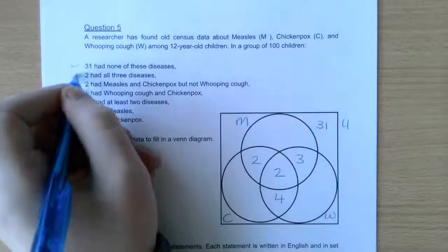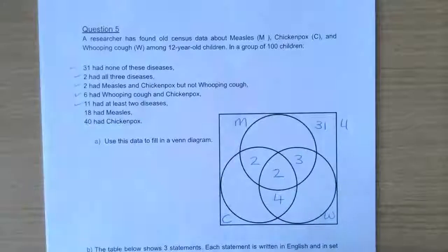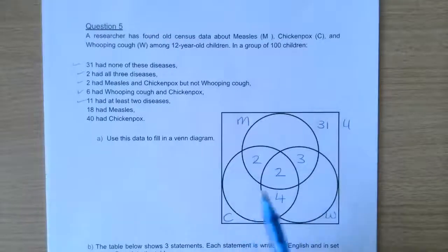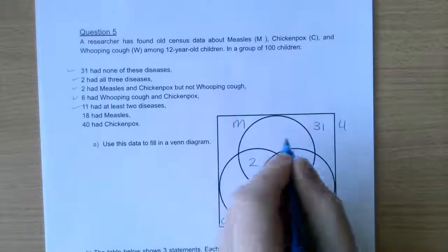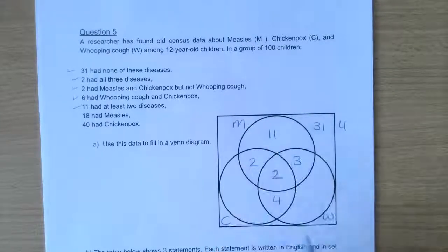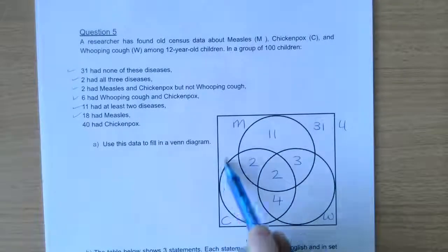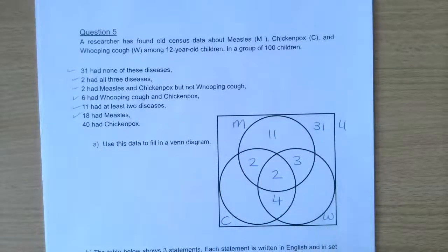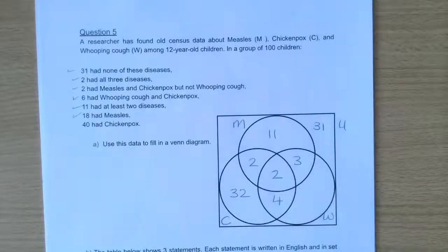So we've got most of the information used already. Next one, 18 had measles. We know that the full circle should add up to 18. We're only missing one piece of information. These 3 add up to 7. Take that away from 18 and your answer is 11. It said 40 people had chickenpox, so this full circle should add up to 40. We have 8 people here already. Take that away from 40 and you're left with 32 people.